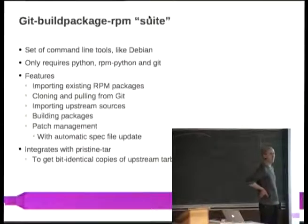Git-buildpackage RPM supports importing existing source RPMs into a Git repository. It supports cloning and pulling, or cloning and updating, from remote repositories that are being maintained by Git-buildpackage. Similarly, it has tools for managing upstream sources. Then of course it helps building packages, and there is a separate tool for patch management. An important feature of patch management is that it has automatic updating of the spec file, so it puts all the patch tags and macros in place automatically, so you don't need to edit the spec file manually.